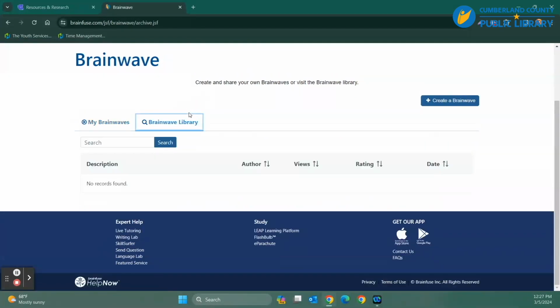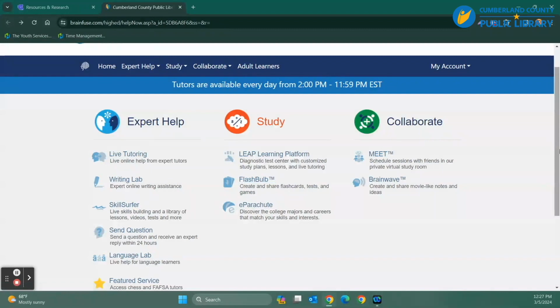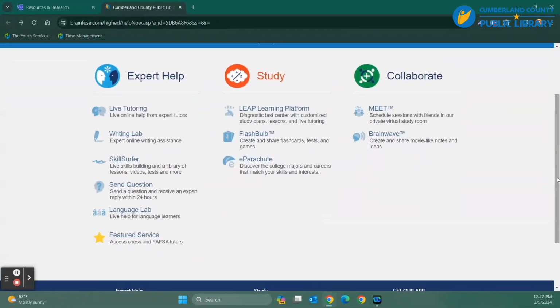Unfortunately, the library is empty right now, so I haven't seen any, but maybe you will be the first to create one and see how that works. So now we'll get into the meat of the database.